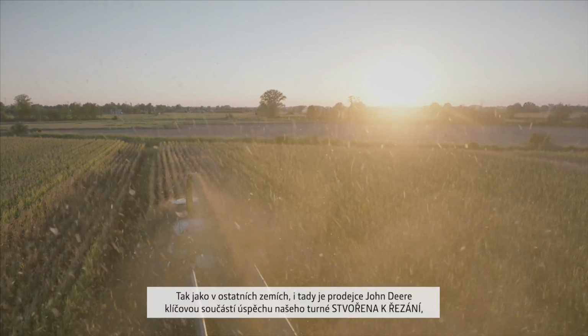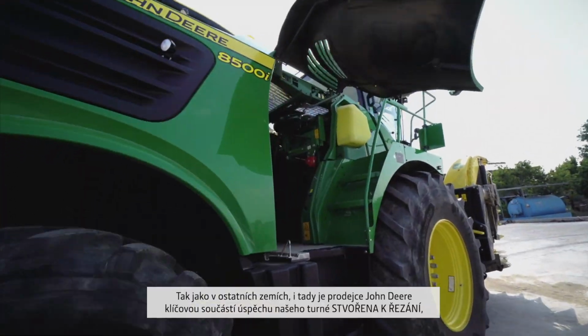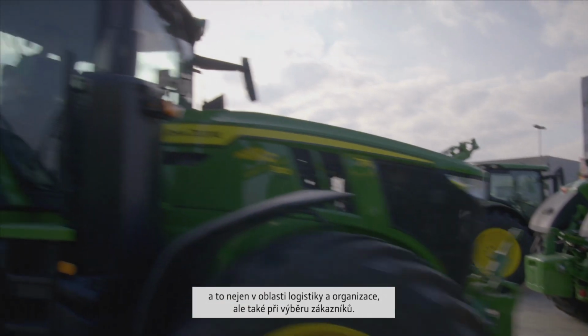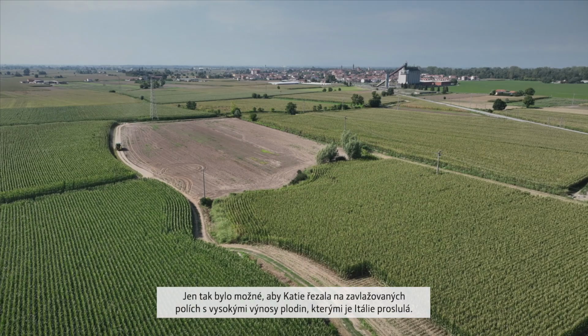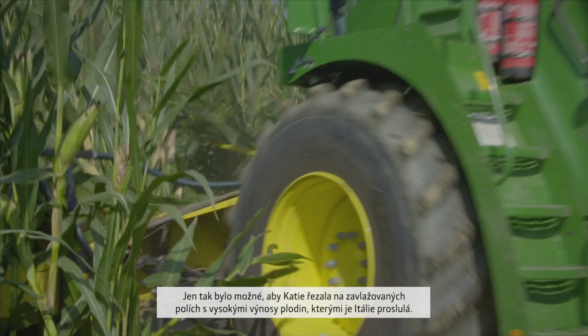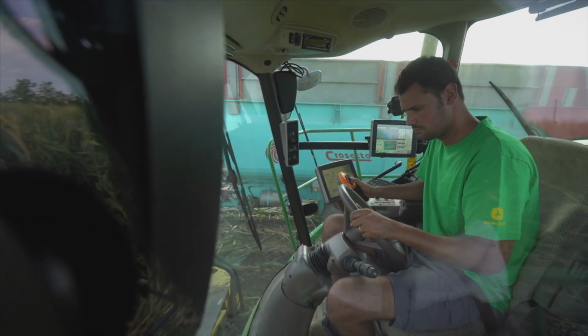As in all other countries, the John Deere dealer is a crucial part of the success of the Built to Chop tour, not only in logistics and on-site organization, but also in customer selection. Only in this way is it possible for Katie to chop in irrigated fields with high crop yields that Italy is normally famous for. But Katie has to perform in all conditions.